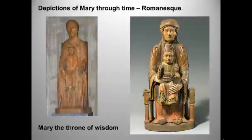Now, these images no longer show up on the AP list, but a very popular Romanesque depiction of Mary was Mary as the throne of wisdom. Basically, she's represented as holding wisdom in the form of the incarnate Christ. Now, this Mary remains a rather distant, impassive figure, despite the emotional warmth that I think is inherent in the theme of mother and child. On the other hand, these images do represent an important return to three-dimensional sculpture, which was one of the major developments of the Romanesque era.